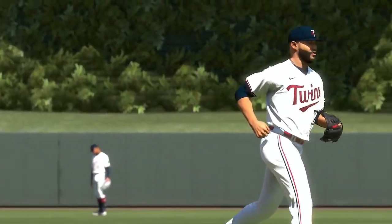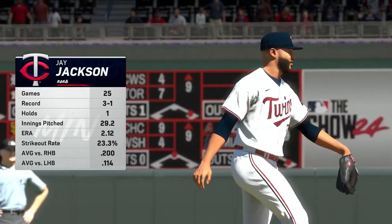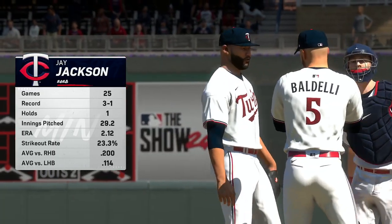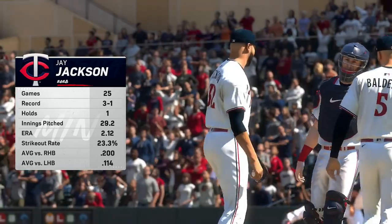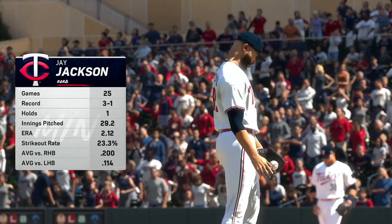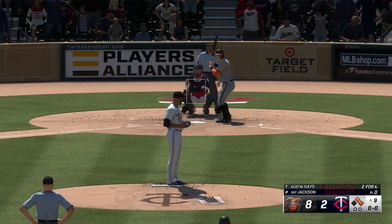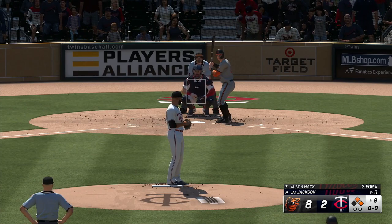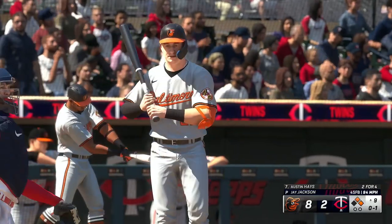They go with one of their more experienced arms in this spot, Jay Jackson. And with the big deficit on the scoreboard, he almost has to just put that out of his mind. Every outing matters for relievers and their numbers, but I think it's tough to get up for this type of appearance the same way you would for one in a close game. Now, Austin Hayes. Late on that fastball. 0-1.